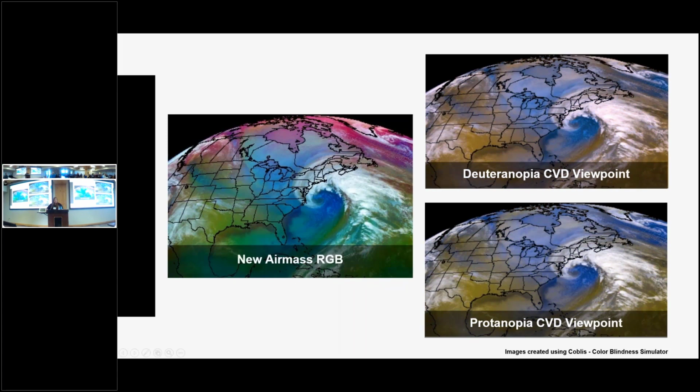So what did we do? This is a big thanks to Emily at NASA SPoRT, who helped me to do this. We took the red gun and the blue gun and we swapped them. And this is the viewpoint that we have. This is the new air mass RGB, and you see the main difference is that it's now shades of blue. Shades of blue is going to be a little bit easier for red-green color vision deficiency to interpret and see. Interesting fact, that's why Facebook, when it started off, was in shades of blue, because Mark Zuckerberg has color vision deficiency.